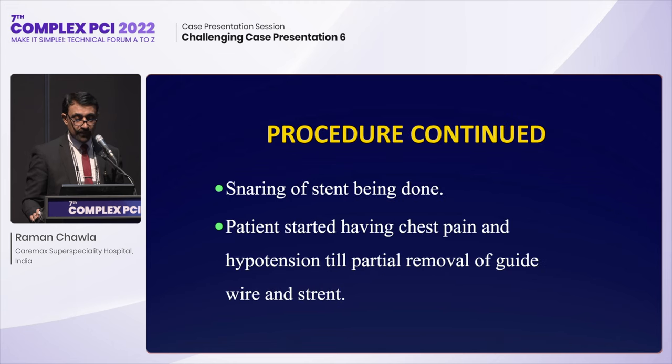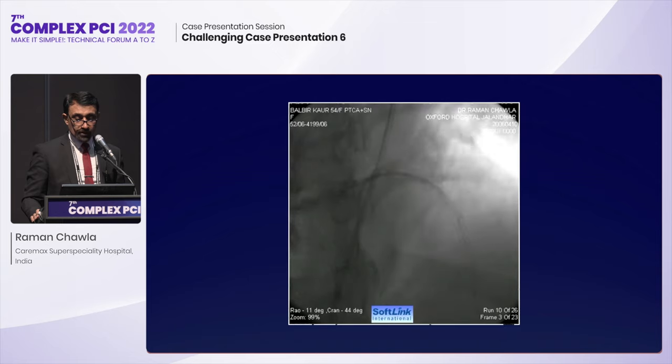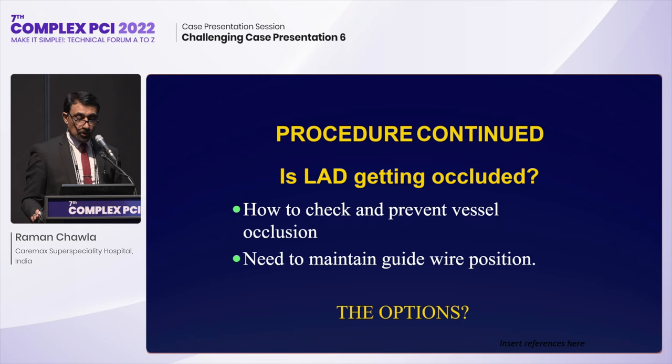I prefer snaring. While snaring was being done, the patient went into hypotension and had significant chest pain. I had already snared the stent, and it was partially in the guiding catheter. My worry was that as I had already dilated the LAD, it might be occluding, so I was wondering how to check it. This was the holding of the stent with a snare; you can see the snare here. At that time the patient was all right. The stent was held with the snare and being withdrawn, and that was when she became hypotensive. My worry was how to check the LAD and how to prevent vessel occlusion if it was happening.